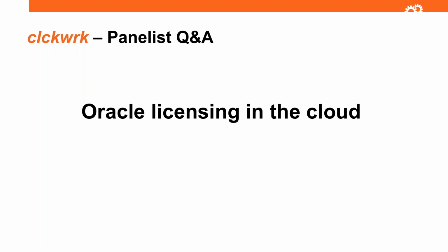Now I'm talking about migration costs. You then get a lot more significant savings once you've actually gone to a cloud native database.